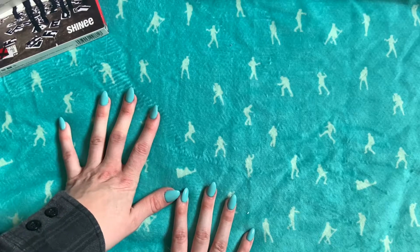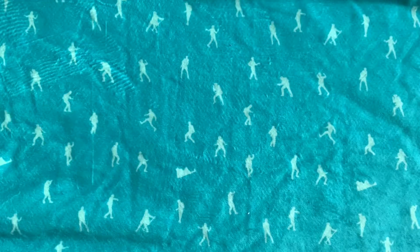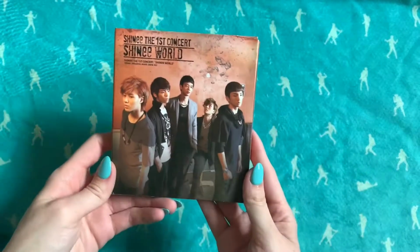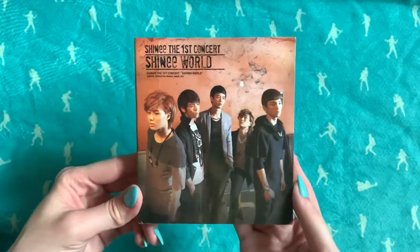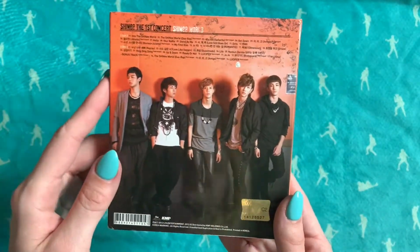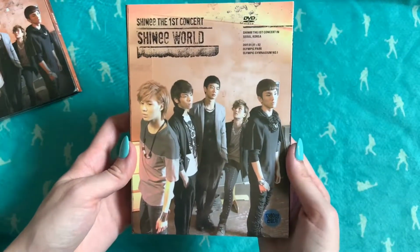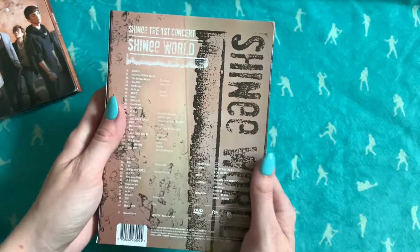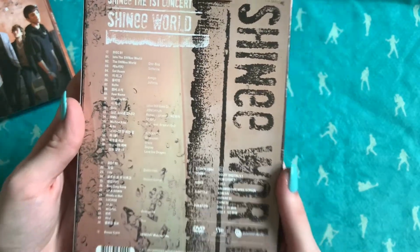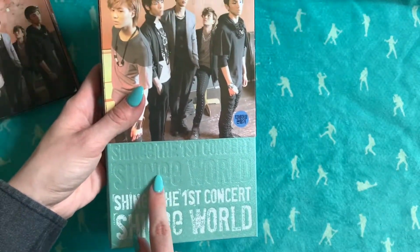Now we move on to concert DVDs and photo books. So for SHINee World 1, I have the CD. I've had this for a long time. This was my first concert CD that I ever got. And then I also have the DVD, which is very good. So much good stuff. And I love this color. I kind of wish this was the cover.